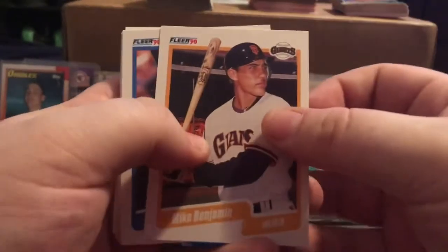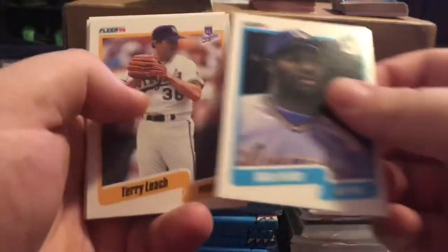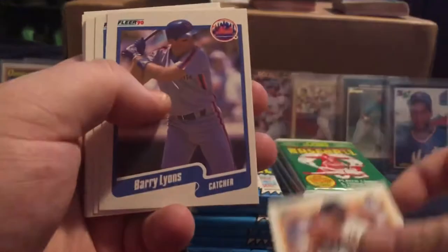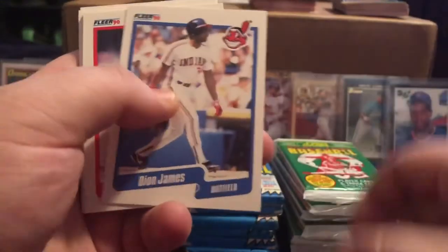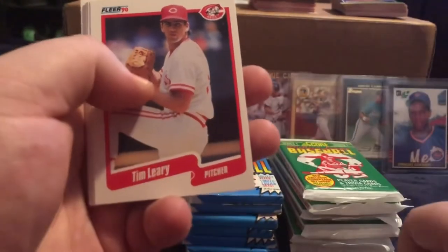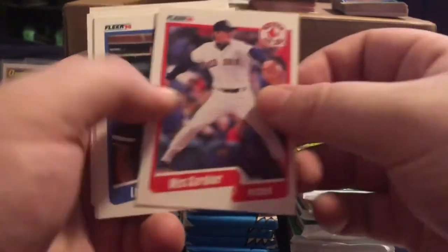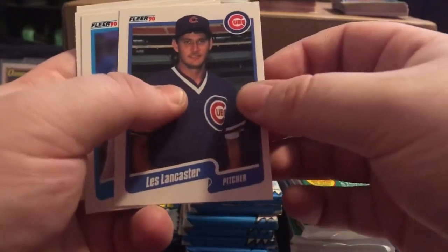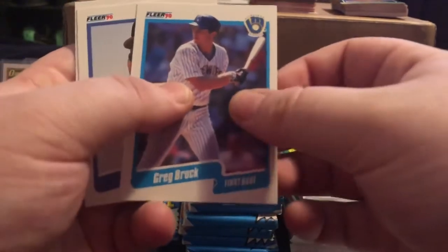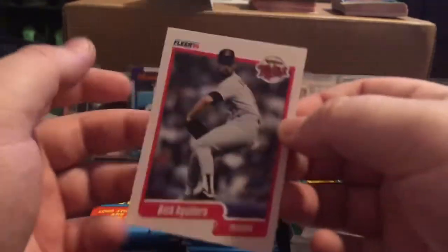Let's see what we got here. We got Mike Benjamin, Gregg Jefferies, Randy Milligan, Mike Felder, Terry Leach, Barry Lyons, Deion James. Oh, I thought that was Deion Sanders. I was about to get hype real quick. Tim Leary. We got a checklist. Greg Litton, Wes Gardner, Les Lancaster, Greg Brock, Dan Petry, and Rick Aguilera.